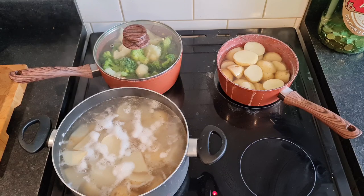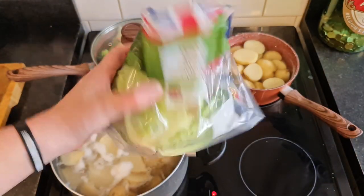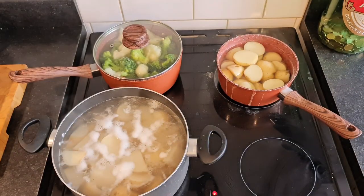I'm not sure if I've used it yet, but I did pick up a saveloy cabbage. I think it was only about 70p or something. Because Loom loves cabbage. I like cabbage. The bedroom and Dutch oven definitely loves cabbage.